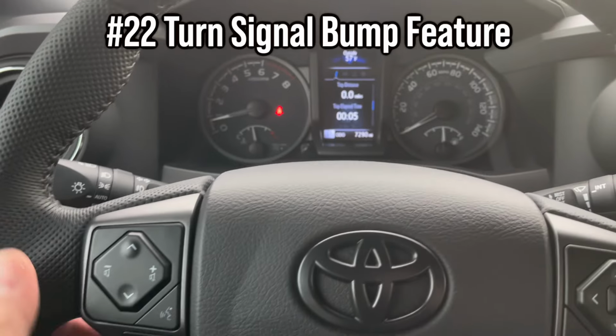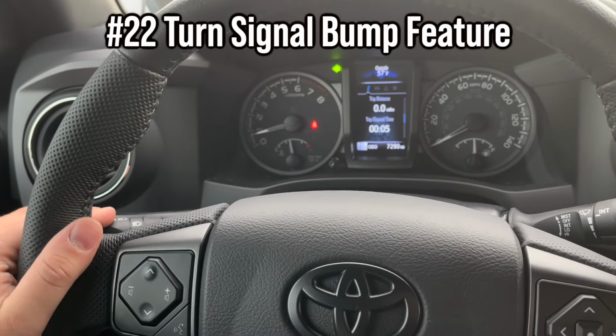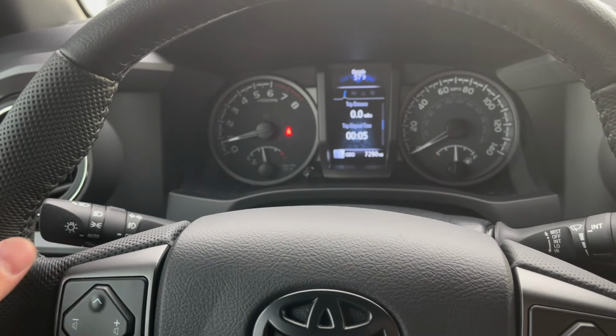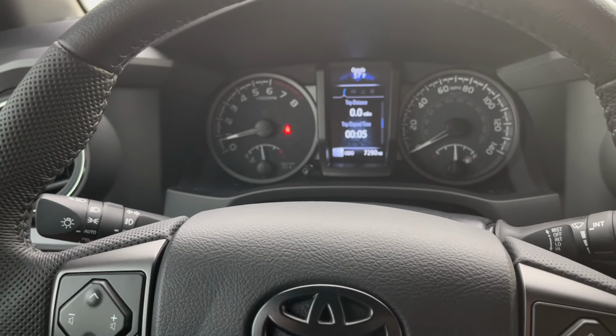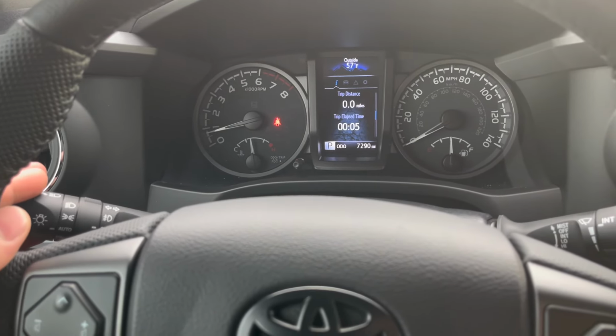Another cool thing is the turn signal bump. Say you're changing lanes on the highway and you don't really want to push it down all the way, just have it keep going and then put it up manually. You can flick it. It'll do it 3 times and then turn off. This is perfect for smaller merging situations where you don't need a turn signal on the whole time.